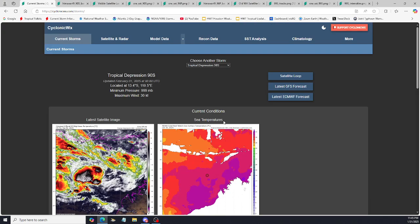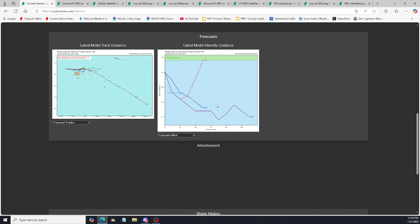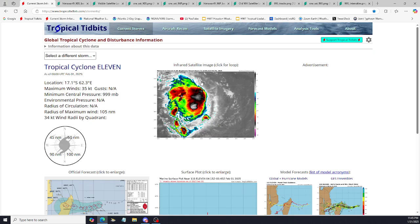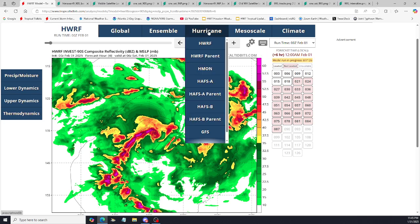Alright, given that we have gone over the basics of this, 96P here, 91P, not expected to become anything much. It's going to fall apart, but it's still producing quite some heavy rain over the Southwest Pacific Islands. I'm going to take a look at forecast models, go over some of these models with some of these systems, and talk a little bit about what we could see intensity-wise.